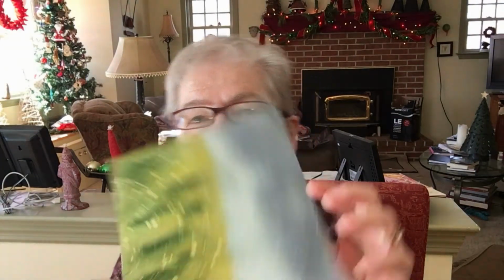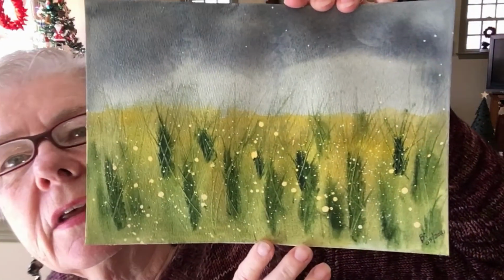The other one I did was, we were watching something, and they showed a picture of fireflies. Fireflies come out here in the evening. When we were kids, we called them lightning bugs. At dusk, and they're so lovely. So this is what I was thinking about.